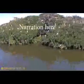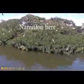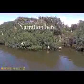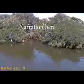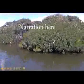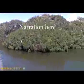So after we had toured the aviary sanctuary for a while, we headed back toward shore. And then we kind of packed up and headed towards Tallahassee. That was going to be our next stop.